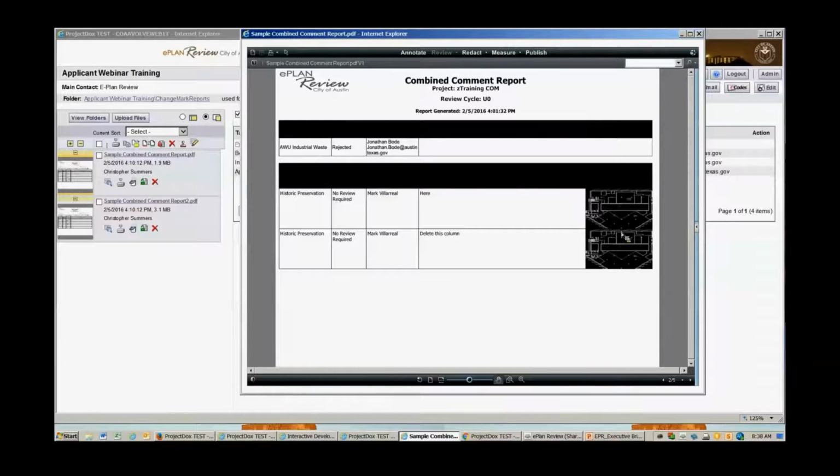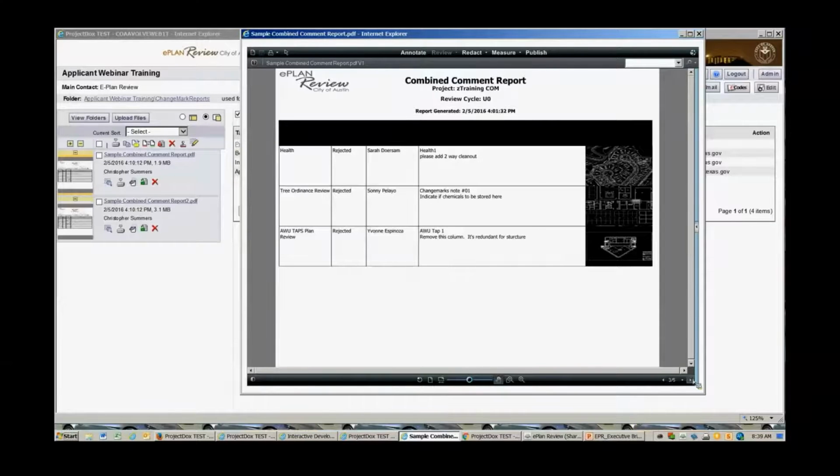So this shows you again the review group, their status of their review, who did it, and what their comment is within that drawing. And we can go to the next page and see what all of the rest of those are. And again, their different discipline group, what their status of the review is, who did it, and then what the comment is.